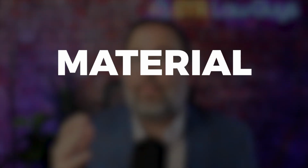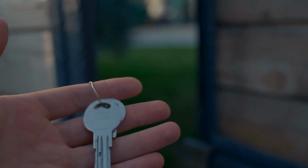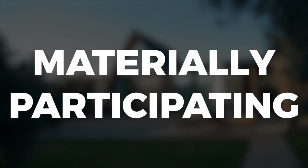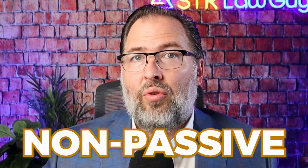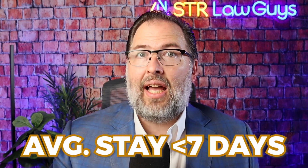You can unlock the power of bonus depreciation if you meet the definition of material participation under the tax code. Now, here's the key. If you are able to actively be engaged in the management of your short-term rentals, you will be seen as materially participating in the active management of that short-term rental, and now you can be qualified as a real estate professional. In other words, your rental income now becomes non-passive under the Internal Revenue Code and allows you to write off all that depreciation against your other income like your W-2 job or maybe your own business. To not get in trouble, you have to meet at least one of the material participation rules that we're going over here, and you must make sure that your average stay is less than 7 days.